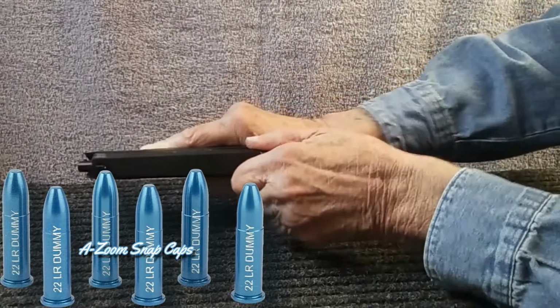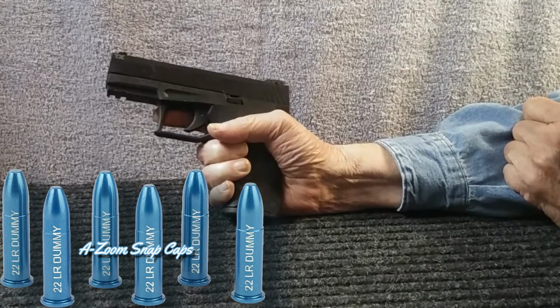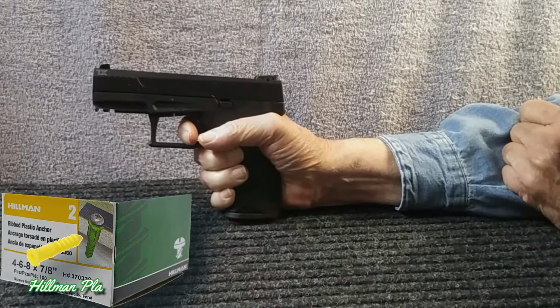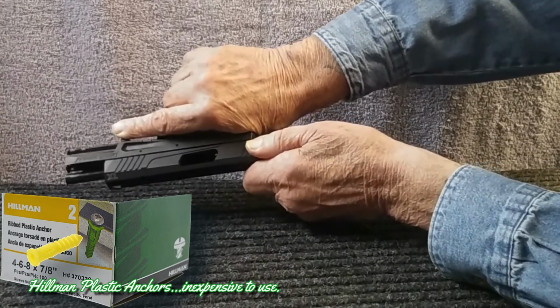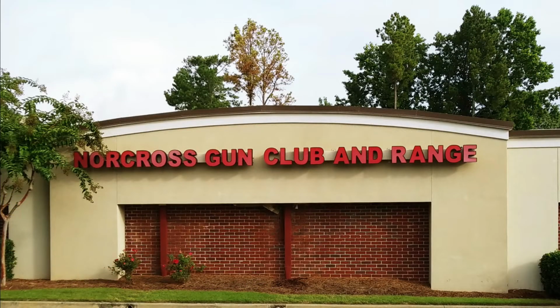Taurus did agree, however, that the use of snap caps when dry firing will protect the striker, as they do use them when testing firearms after repair. I normally use snap caps, and I am an advocate of using them. Use this information for what it is worth to you. Now, let's take this little beastie to the range.